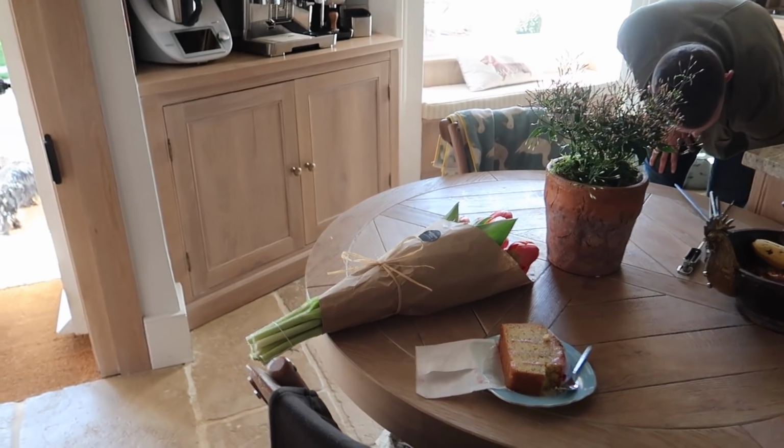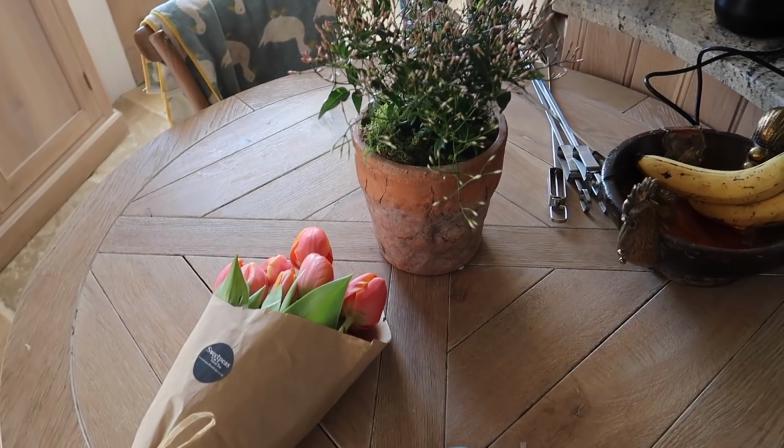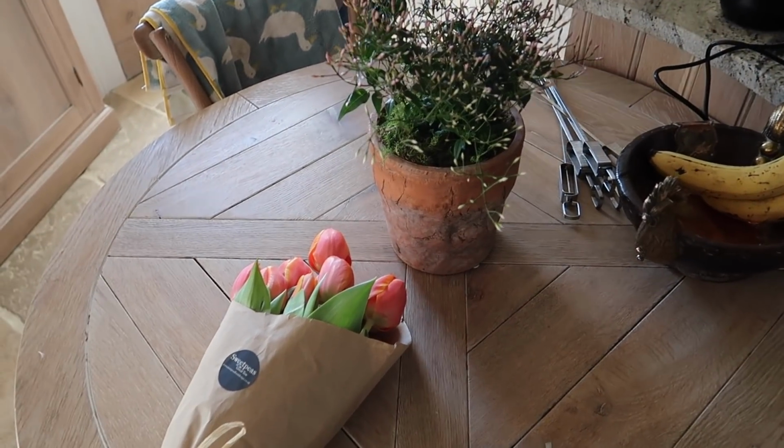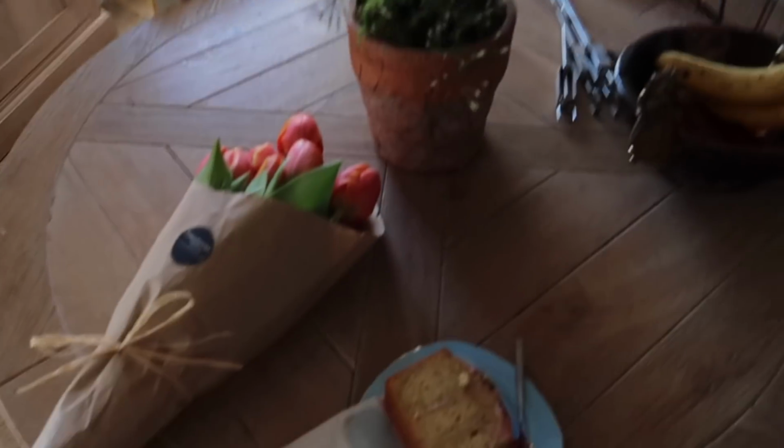I just came downstairs from doing my hair, and lovely Charles has treated me to a trio of treats from Great Chew. Tongue twister. So we have got, what did you say it was?